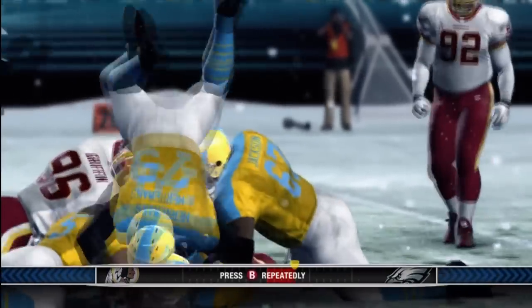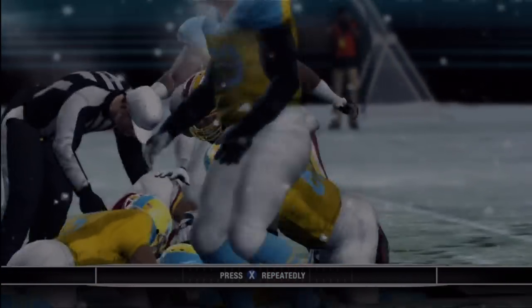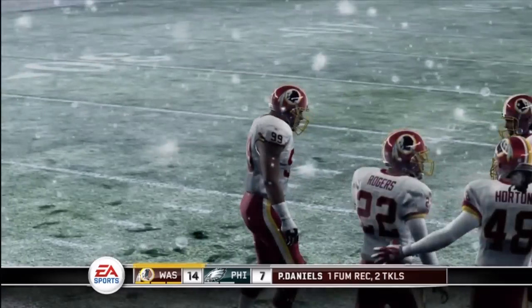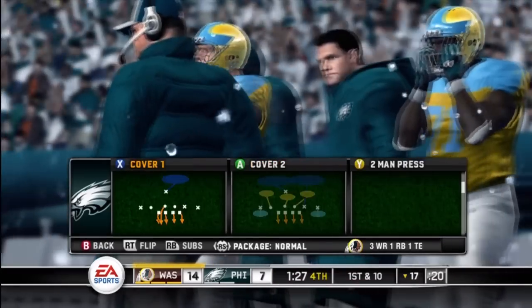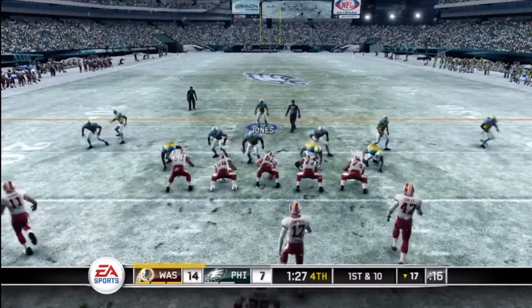Who's going to come up with this one? Daniels gets his hand on it and scoops it up. The Redskins win the battle. They get the takeaway. I'm not sure if he was actually the first one to get there or not, but boy, what a job he did scraping that thing out of there.